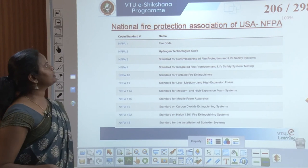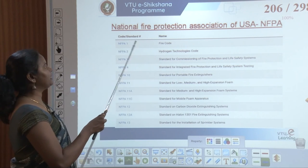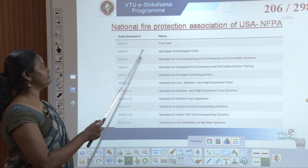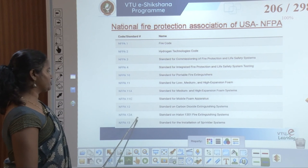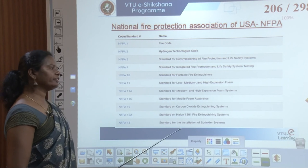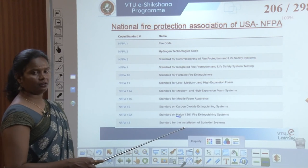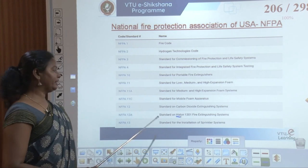NFPA is the National Fire Protection Association of USA. They provide detailed codes, like NFPA 1, NFPA 2, NFPA 3. NFPA 1 refers to the fire code, NFPA 2 refers to the hydrogen technologies code, and NFPA 12A refers to the standard of Halon 1301 fire extinguisher systems, especially those using the chemical Halon. So, for that itself there is a recommendation.